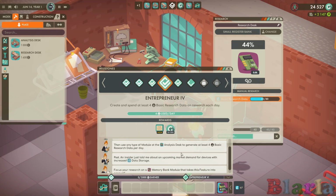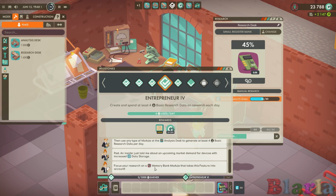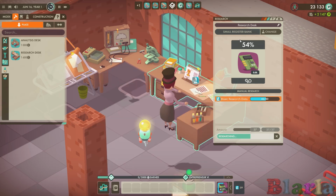Then use any type of module. Hang on. Yeah. Focus your research on a memory bank module that takes this feature into account. Memory bank module. Whereas we've only got the small register bank here. I think I keep calling it a registry bank, but it definitely says register. Okay. Well, a memory bank seems like a sensible idea, right, for a pocket computer.